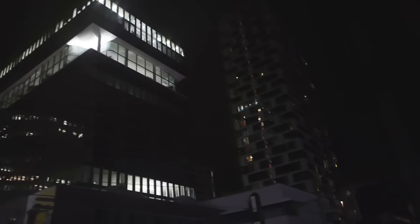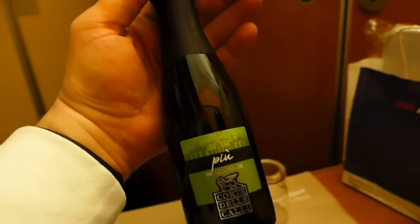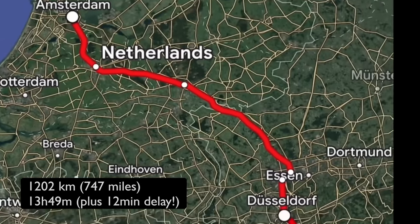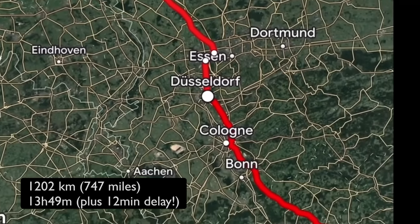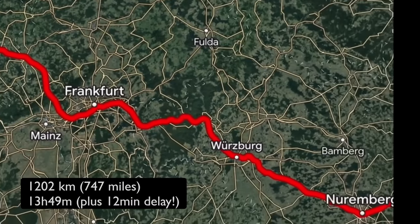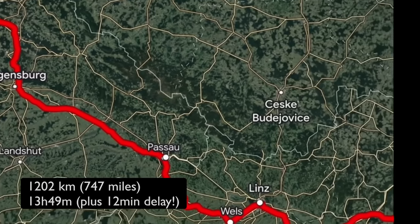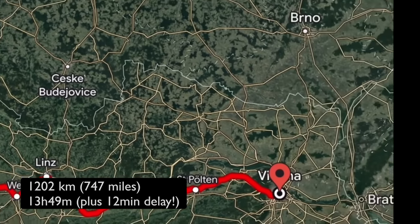I've always found this quite cool. Deluxe sleeper passengers get a small bottle of white wine as a welcome gift. I think I'll take that home with me. Let's look at today's route. It's just over 1,200 kilometres, 747 miles, by rail, and it'll take us 13 hours and 49 minutes, crossing three countries before we reach Vienna.